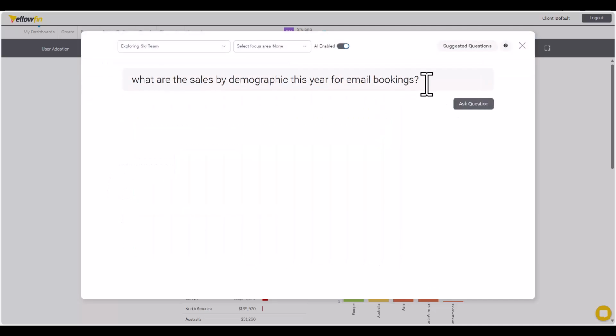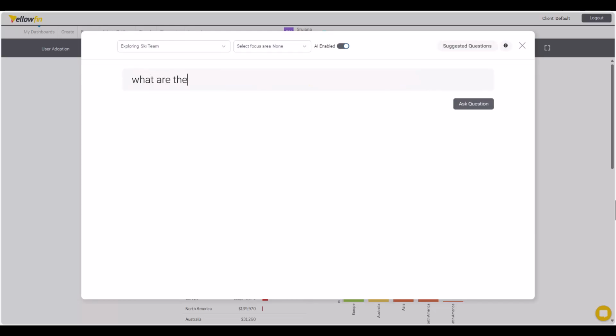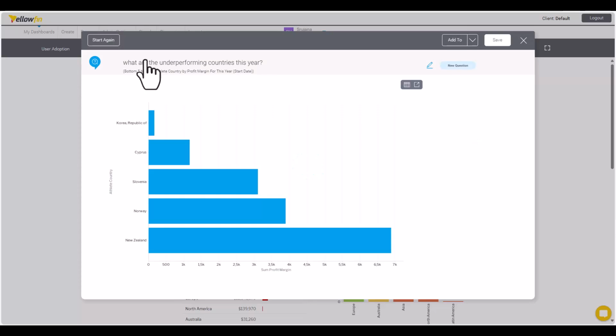Let's frame a different question now. What are the underperforming countries this year? Okay. Now frame your question and click enter. Now you can specify whether you want a bottom 5 or bottom 10 if you want to be explicit in your question. But it was an open-ended question from my end. So Yellowfin now used the bottom 5 by country by profit margin, because we are going after performance and not sales for this year, including the start date.